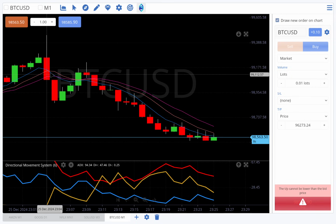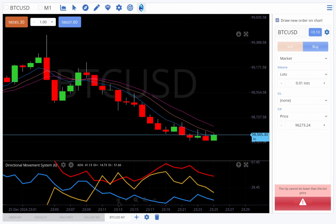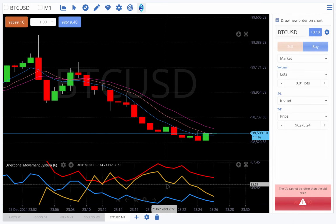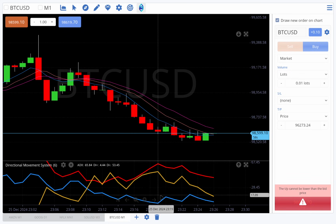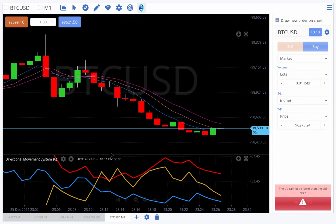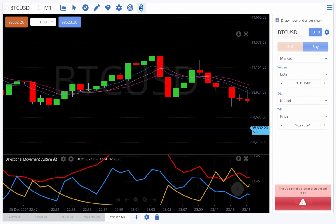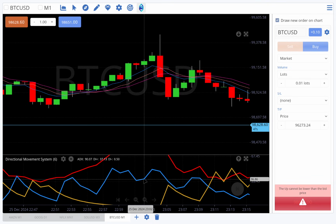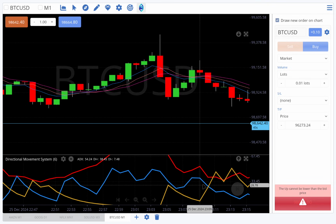So when this blue line is under the orange going down, price is going down as well, just like you see. And let's go back a little bit more. Like right here, when price was going up, the blue was over the orange here too. See? So everything coexists with each other.